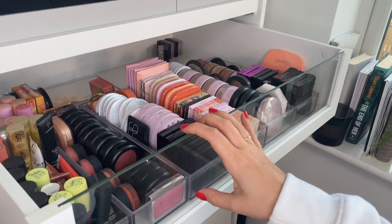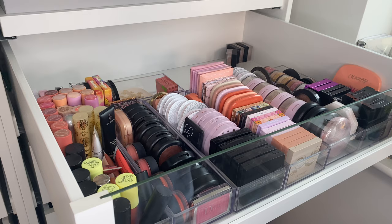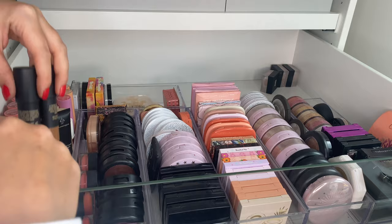So in this drawer we have all of my bronzers, blushes and highlighters. We've got cream blush, powder blush and highlights in here. Let's make a start on this. On this drawer, we're going to start on this side with all my cream blushes. I've actually got some cream bronzers in here as well.